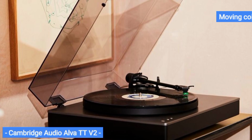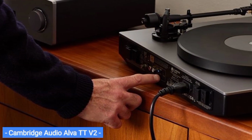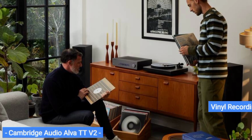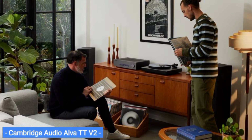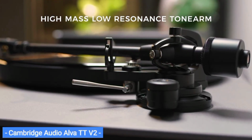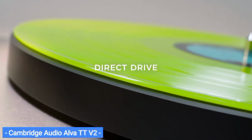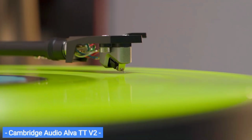Our testing revealed that it has a Bluetooth connection, but you should use it wired for the best sound. Even through a Bluetooth connection, the Alva TTV2 delivers the rich and true sound of vinyl recordings and is clearer and more accurate than cheaper Bluetooth turntables. The Alva TTV2 is an excellent turntable that highlights the finer points of music and delivers a balanced and appealing sound. It's certainly the best turntable in terms of high-performance audio, but it's not the most visually appealing.